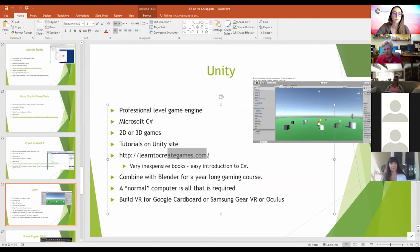This is the guy that's in Ireland. Very inexpensive books. That's the $10 book. You combine this with Blender. You have a year-long curriculum with a gaming course. Blender makes figures. If you want to make a robot, you want your own robot, that's what you use Blender for. You make your robot.